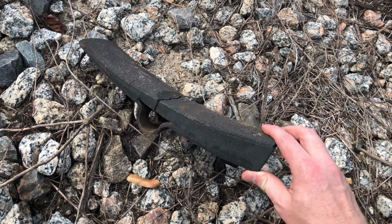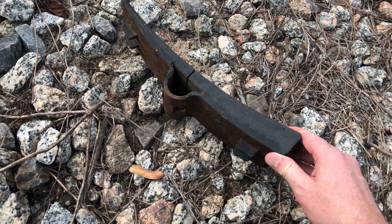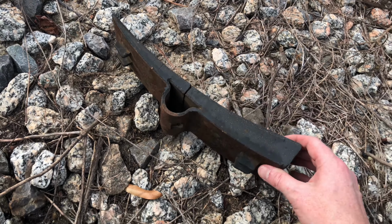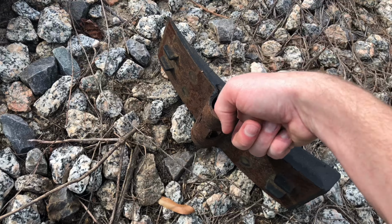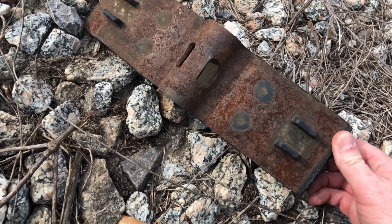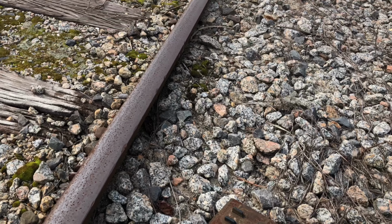I am intrigued. It's two pieces here, kind of triangular in that direction. Obviously, something went in here and attached. I don't know. Right here next to the train track.